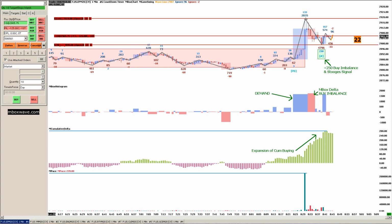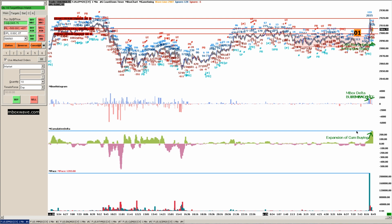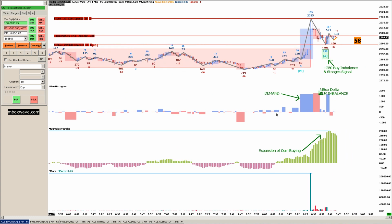To me, it's looking strong. We have many points where the indicators are all agreeing with each other. And not only do we have an expansion of cumulative buying here in the cumulative delta, but when I zoom out, I see that it exceeds the previous day. To me that gives it an extra point of confluence and strength.